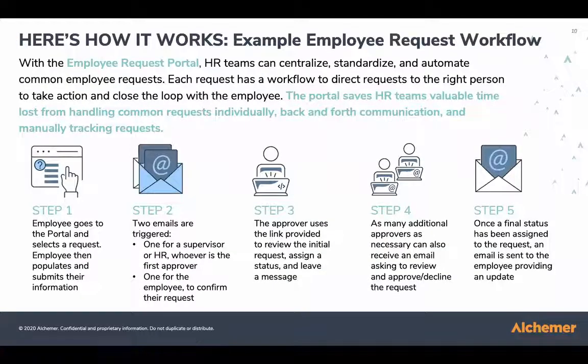Let's walk through an example employee request workflow. If an employee wants to request a name change after getting married, they simply open the employee request portal and fill out the appropriate request. A customized workflow immediately routes the request to HR for approval and review. The workflow can be configured for one level of review, approval, or multiple if more than one person needs to see the request and give approval. Once approved, a notification is sent to the employee, automatically closing the loop.